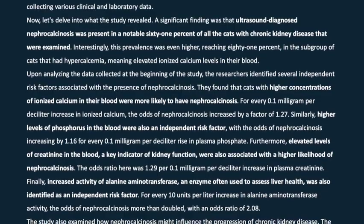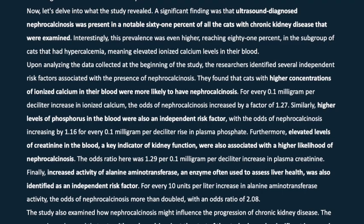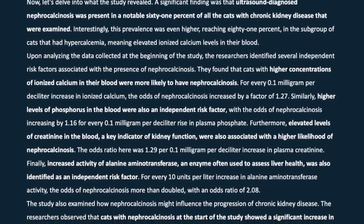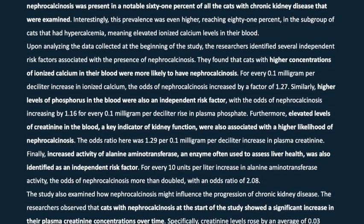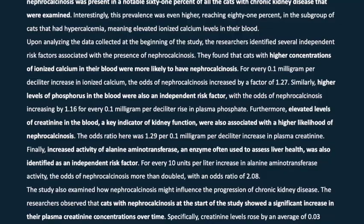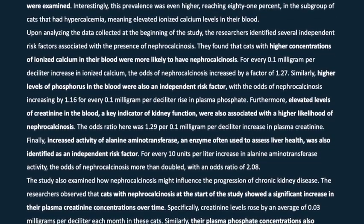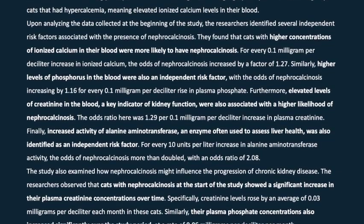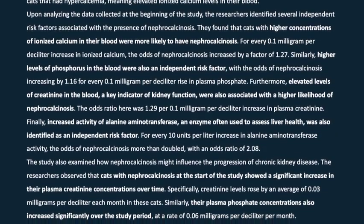They found that cats with higher concentrations of ionized calcium in their blood were more likely to have nephrocalcinosis. For every 0.1 mg per deciliter increase in ionized calcium, the odds of nephrocalcinosis increased by a factor of 1.27. Similarly, higher levels of phosphorus in the blood were also an independent risk factor, with the odds of nephrocalcinosis increasing by 1.16 for every 0.1 mg per deciliter rise in plasma phosphate.